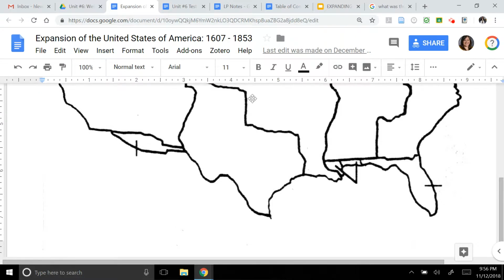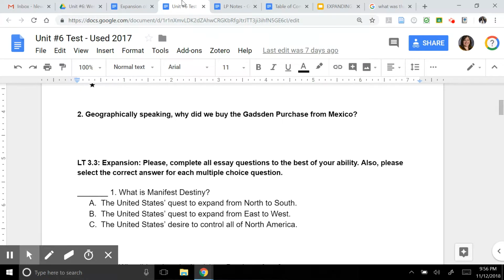Bought it to get around the Rocky Mountains. You will have to write that in on your test. It'll be on your study guide. We will keep reminding you about this question. But why don't you go ahead and just take a minute to get that written down.